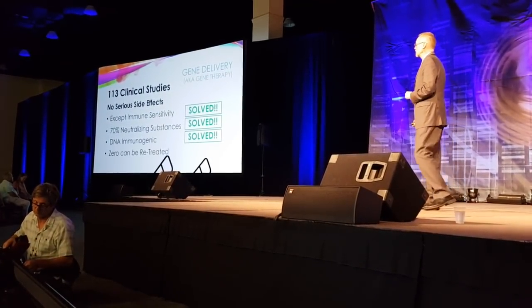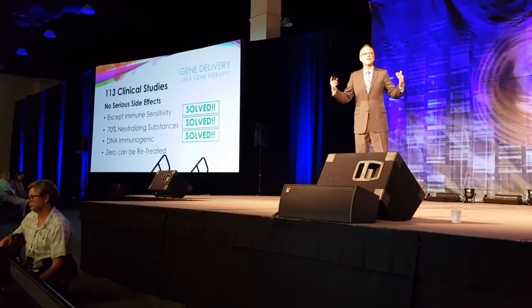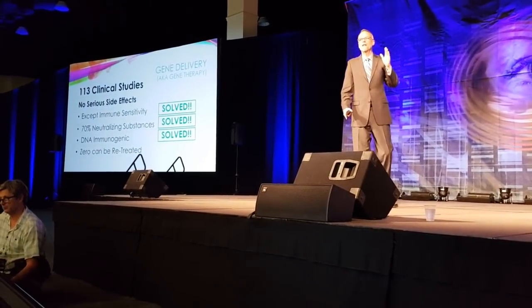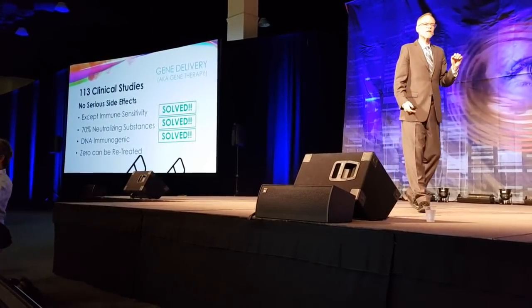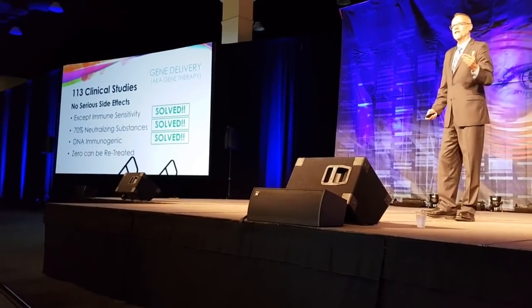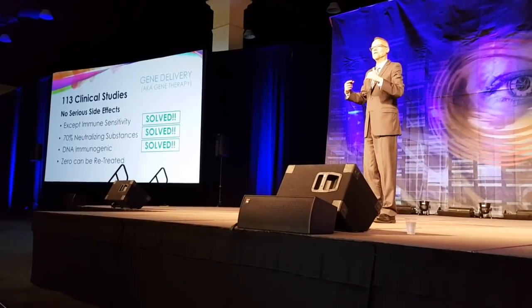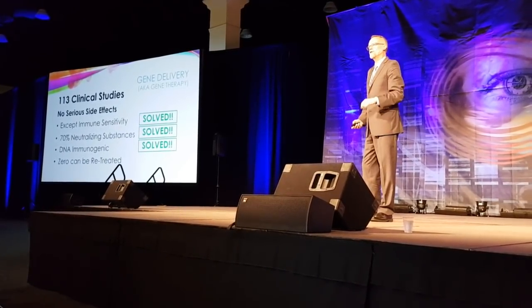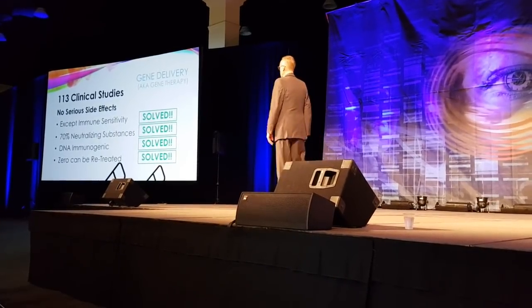One other problem was, it was found that whenever anybody got treated in a clinical study, and all these clinical studies were not delivering telomeres, they were delivering other genes, whenever they got treated, it turned out they could not be treated again because their immune system got so powerful against that gene therapy. So people could only be treated once. We solved that problem too.